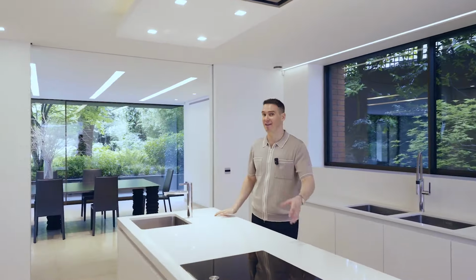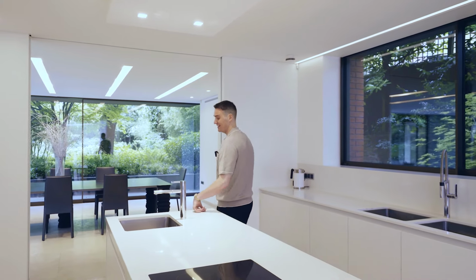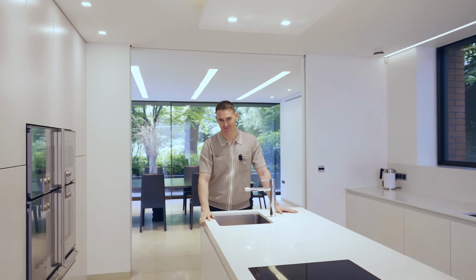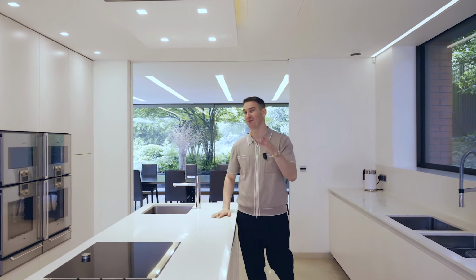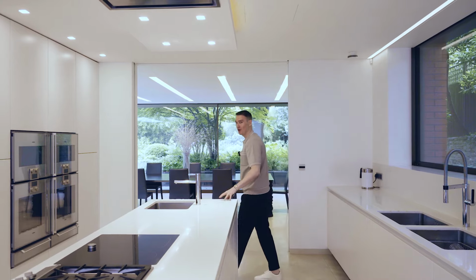So the kitchen definitely gives that contemporary feel. It's by Bulthaup. All the appliances are Gaggenau, Sub-Zero, and Miele. That's right, Miele, not Meel. Someone commented on one of my videos telling me that it was pronounced Miele. Didn't believe them, checked it, and it is. So Miele appliances. All of the tops are stone.